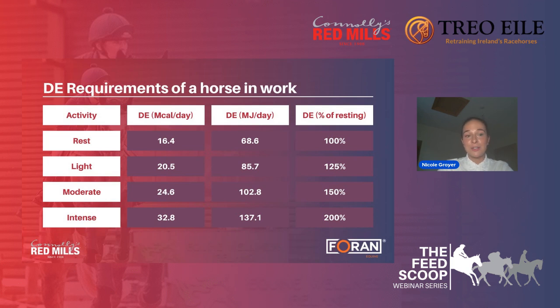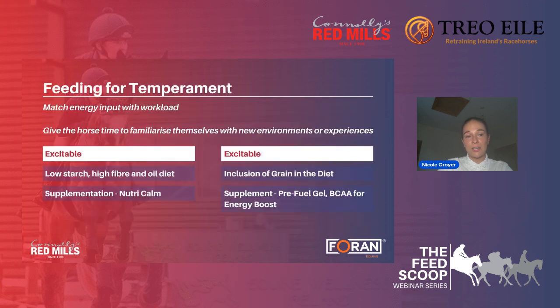This slide here just shows your energy and diet requirements, and that as you increase your workload, so do your energy requirements. So another reminder to weigh your feed scoop, know how much you're feeding, and as you increase your workload, make sure that you're matching your energy and your diet is being adjusted accordingly.